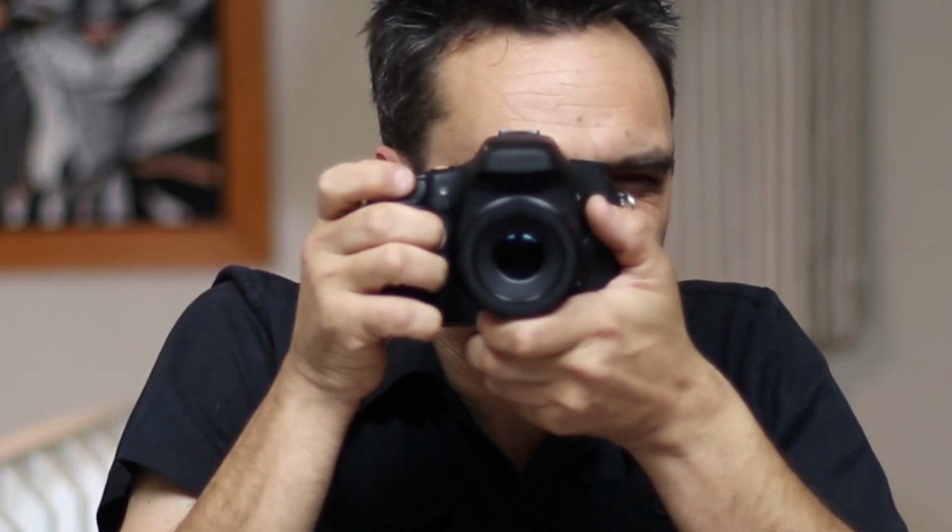Okay, so let's throw this lens on a body and see what it looks like. There we go. Right, we've got it here on the 7D, and it's a nice little compact package, as you can see. Really great for street photography because it's very inoffensive and it's not intimidating. You can quickly take it up and take the shot.